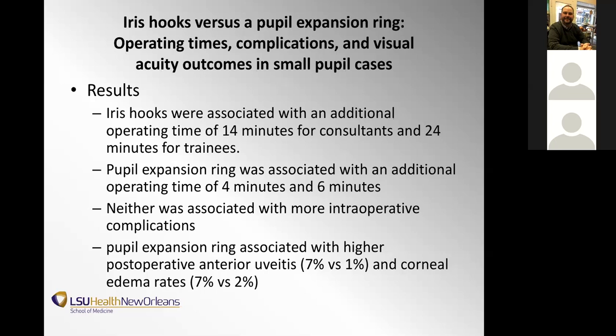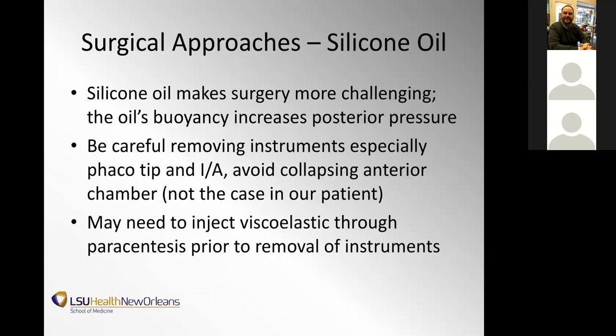Visual acuity, and they followed these patients out for a year afterwards, was identical between the two groups. There was no increase in glaucoma afterwards. So everything else was pretty much the same other than postoperative anterior uveitis, which was treated, and corneal edema. I didn't see anything about anybody requiring a DSEK. They didn't talk about things like that.